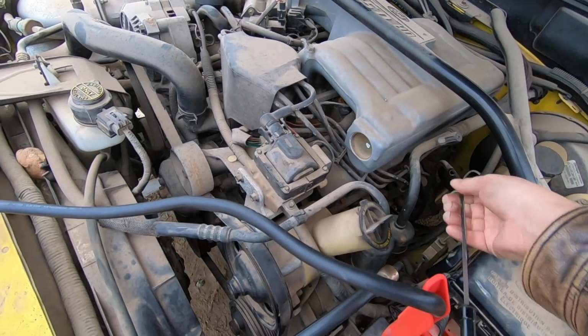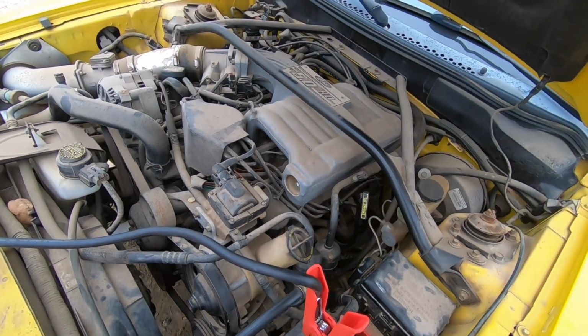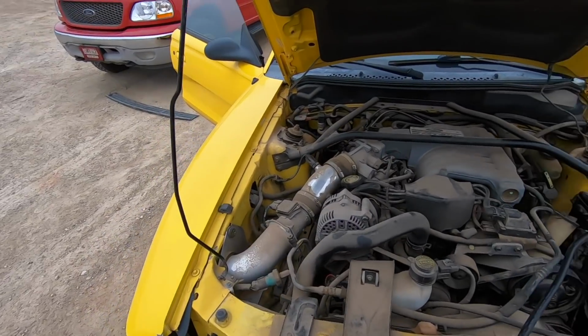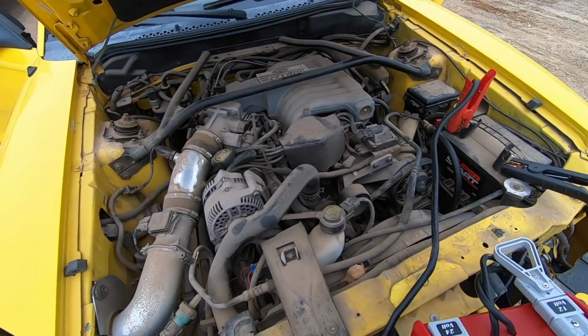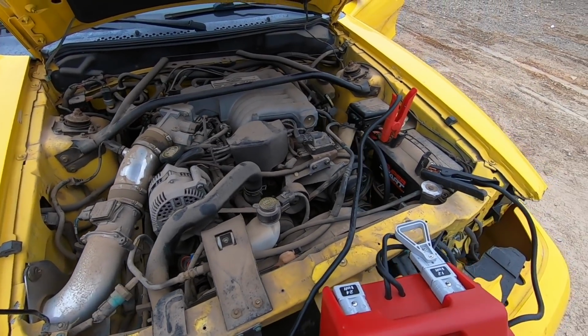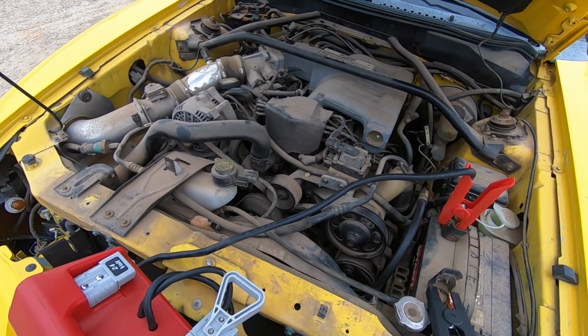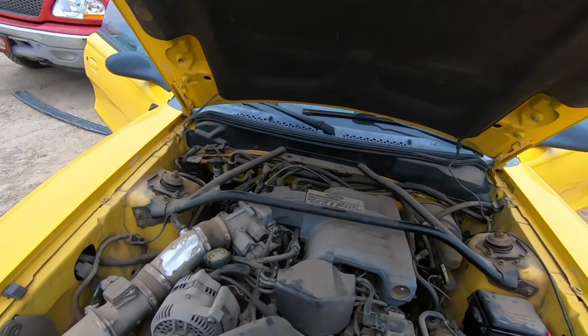So does that mean the engine's bad? Not necessarily, but I'm going to say probably so. If it's been sitting, and according to the paperwork I have, it looks like it's been sitting for 3 years. If she has been sitting 3 years with water in the crankcase, it's pretty unlikely that we're going to be able to save this engine. The rod bearings are probably torn up. It was probably driven like this.